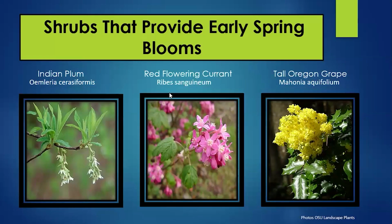Shrubs provide massive blooms. A larger plant will always produce more blooms. The shrubs shown here offer just the right ones for those emerging bees and other insects during early spring. I was just out looking around at a natural area, and I found the Indian plum and the red flowering currant both in bloom right now, and the Oregon grape just beginning to bud out. Also, I noticed an abundance of resources on big leaf maples. I know it's a big tree, but it has a big impact as well.